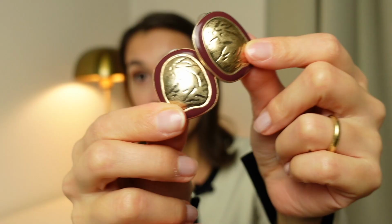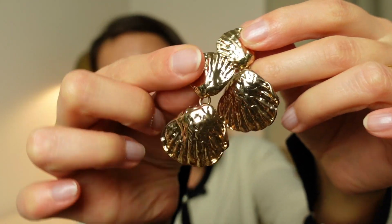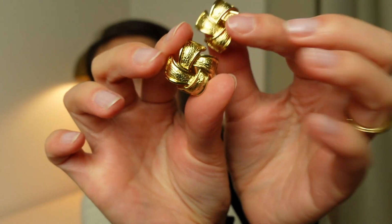In one of my videos, one of you asked me, where are your earrings from? They're always so nice. These ones, for instance, are Mango. These ones are H&M, and these ones are vintage. So you can absolutely get this look without breaking the bank. And it's not only with jewelry, but also other types of accessories.